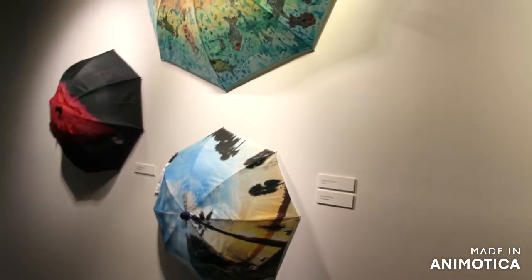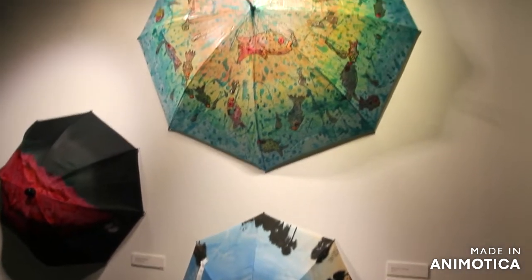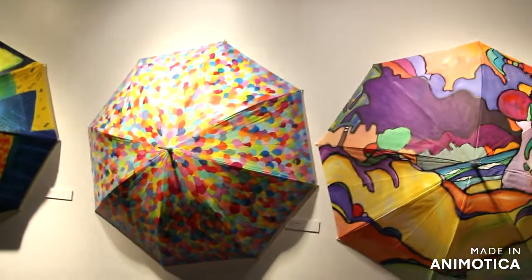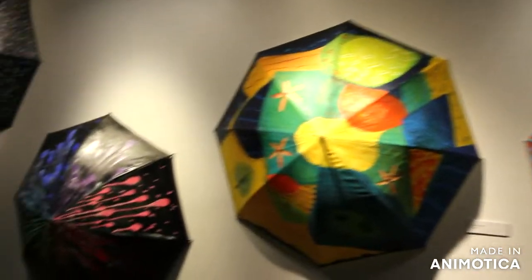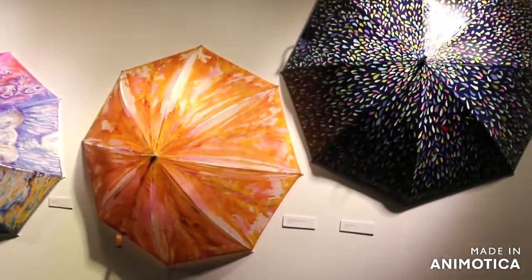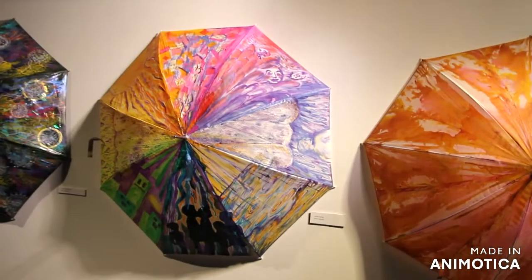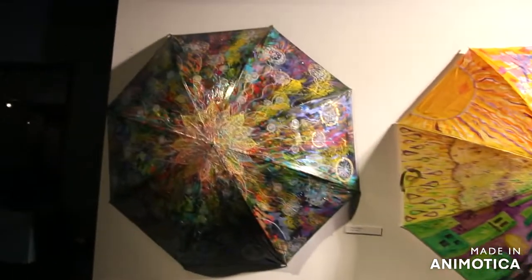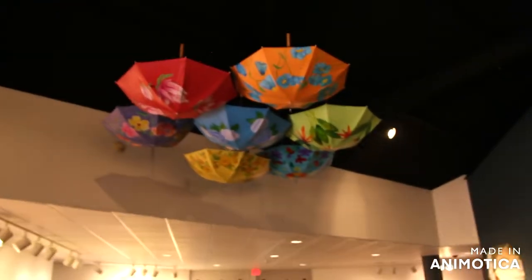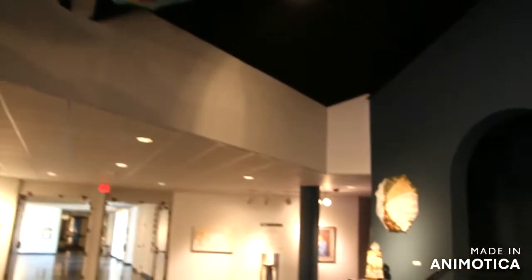So we are in the other section where umbrellas with art on them are on the wall. I have a lot of colorful umbrellas. The umbrellas are really pretty. I apologize if you can't see all of them, or if I'm going too fast. You know, I have some behind me as well, so I'll have to probably do a circle. There's some hanging above us. There's some on the wall. There's more hanging above us. We're gonna go through this one.